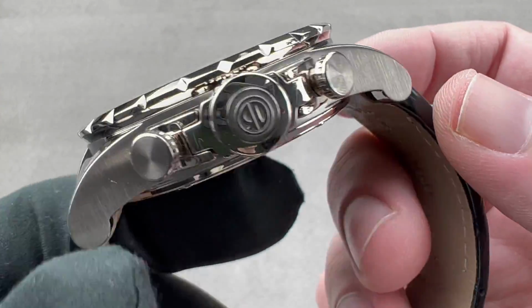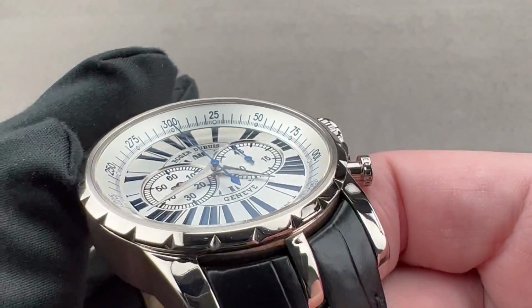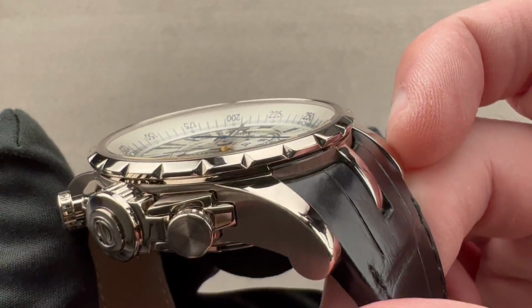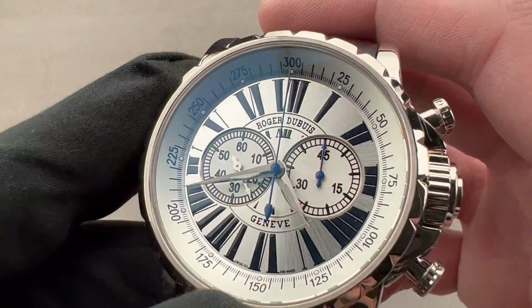The watch, of course, has a serrated bezel that goes all the way around. This would later grow up and reach its full potential as a symbol of the later Excalibur collection. This is the Chronoexcel, but the serrated bezel would live on and multiply across the Roger Dubuis catalog.